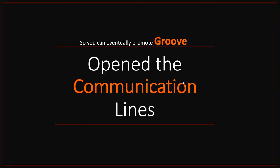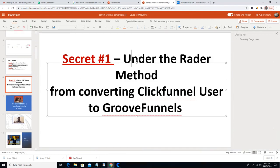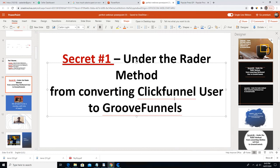Now, guys, how does this all fit in the bigger picture? This was an under the radar method to converting ClickFunnels users to GrooveFunnels. The reason I said ClickFunnels, again, is because this is the secret. Number one is the shortcut. If you want to start making money as a GrooveFunnels affiliate right now, you want to target ClickFunnels users because they already understand the value of a funnel. They're using the funnel, they need a funnel, they have a business that has a funnel in it. They know why funnels are important. It's a no-brainer to get a ClickFunnels user to GrooveFunnels.